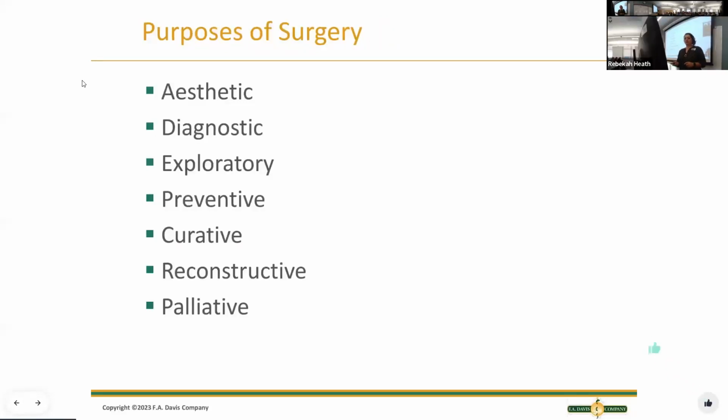Okay, so the purposes. Oh, this is where we're talking more about that. So they might be aesthetic, right? We might have something like we want to change the shape of our nose. Diagnostic, those surgeries are when you need to go in and maybe somebody has a tumor or something that we want to go take biopsies from, or we want to say, yes, this kind of confirms this.